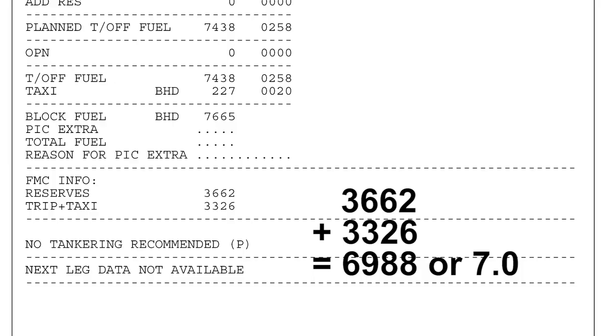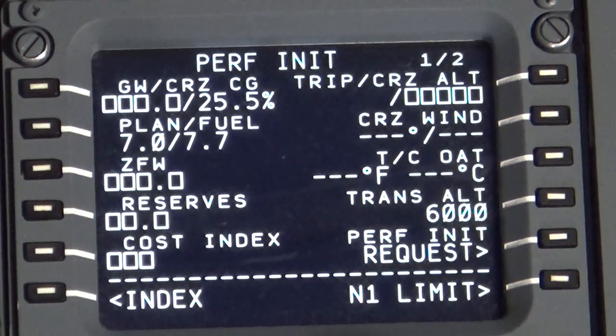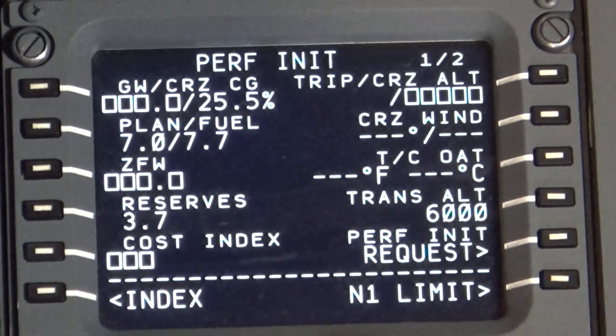Now our fuel is 7,665, so we've got all of that in. Our reserves are 3,662, and the trip and taxi is 3,326. That comes to 6,988, or 7 to round it out, in 7 metric tons. Reserves are 3.7, so 3.7 goes in there into reserves. Cost index is 6.